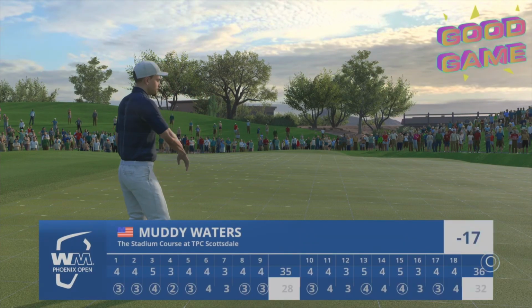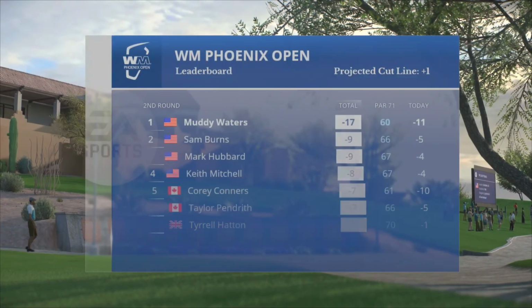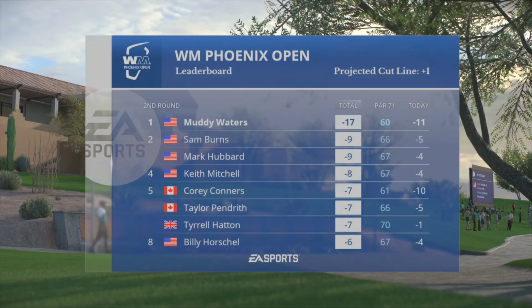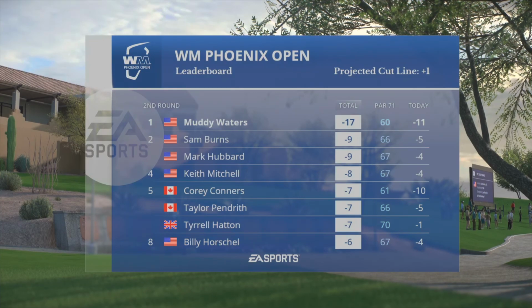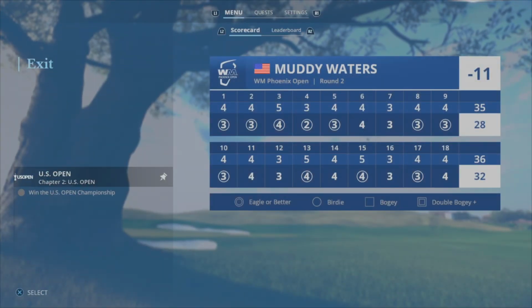So a tap in there. That's for par at the last. And that will not quite be enough to get into the 50s, but still, that'll be a 60. What a round. So will this be the week that our featured golfer claims that first ever title?